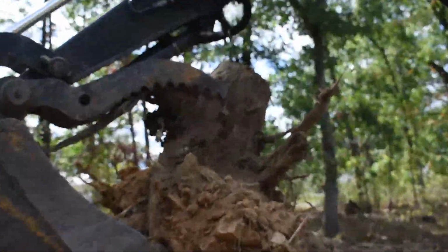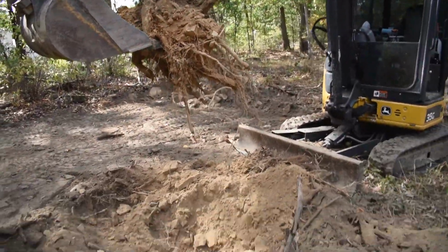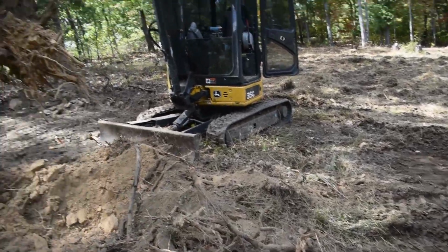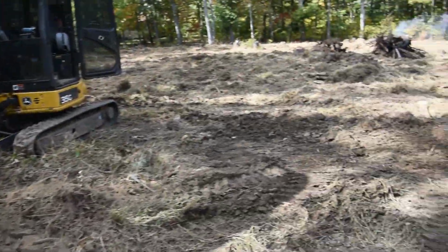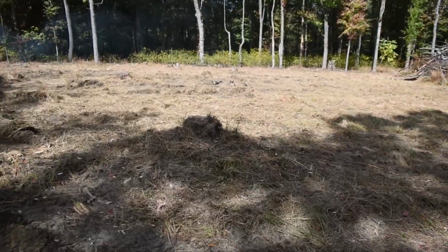This stump was so small, just that little piece up top. And just to get that out, I had to dig this enormous hole. So now I've got to put all this stuff back and level that back off. But the pad looks good. I'm happy with that. I dug out a couple other stumps down around this way.